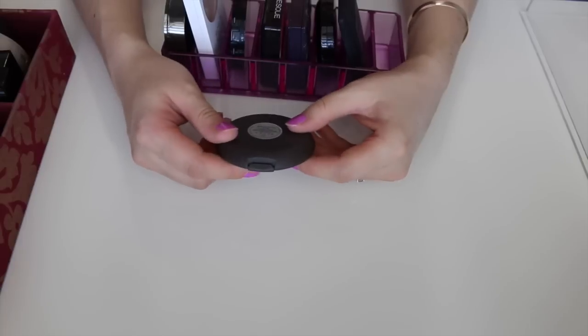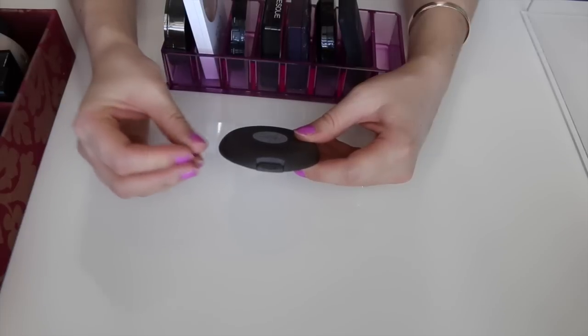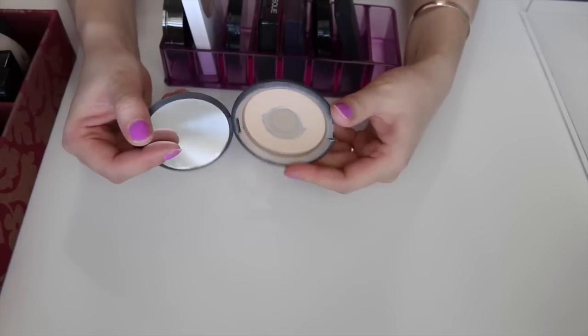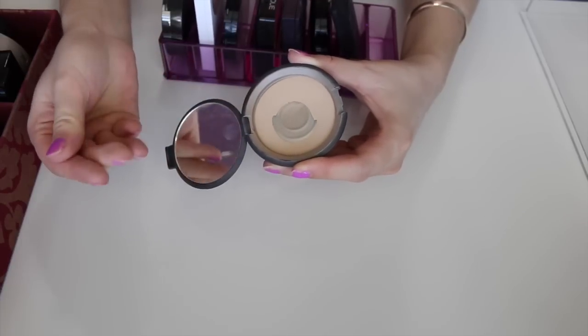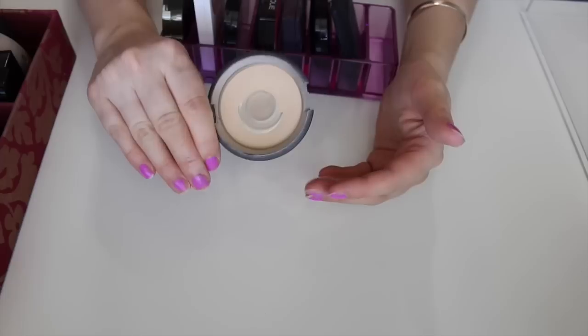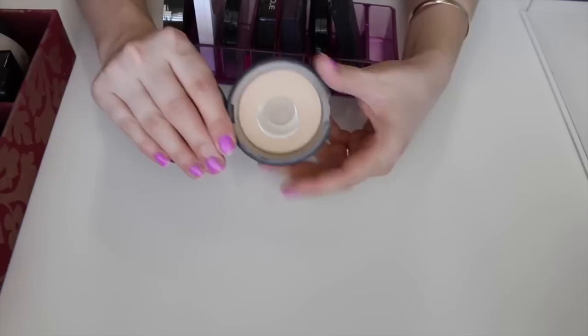This is the Becca Perfect Skin Mineral Powder Foundation in the color Sand. I love this. As you can see, it's well loved. I've hit pan on it. It just is a really nice finely milled powder. It doesn't make you look cakey. It doesn't look like you're wearing a lot of powder on your face. I actually don't use this as a powder foundation. I use it to set my liquid foundation, but I just absolutely love it.